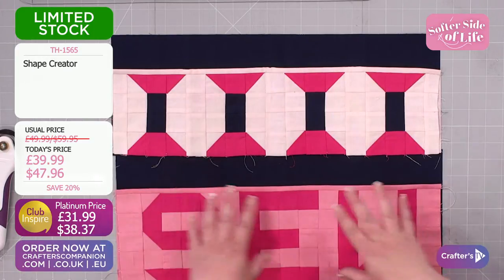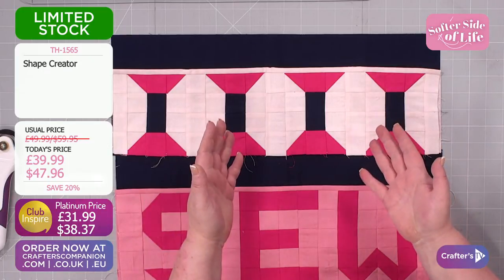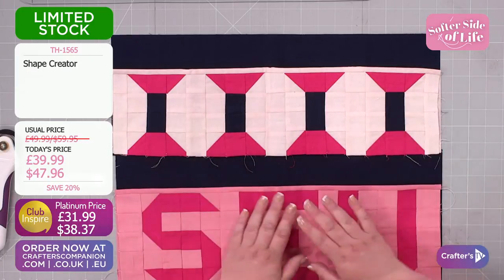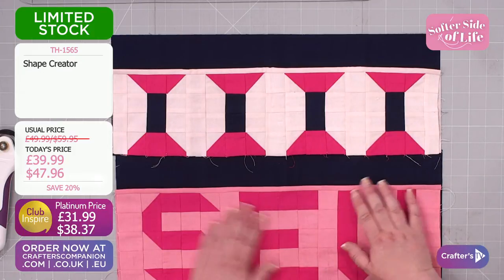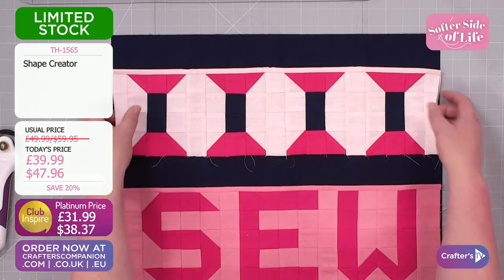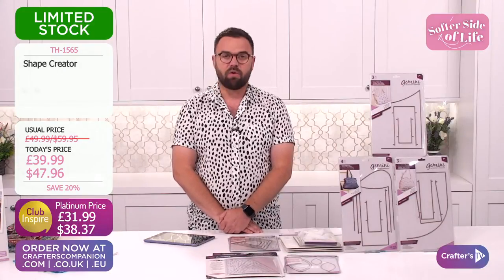Like I say, I use the alphabet and numbers dies and the shape creator. And that's all you need to make this whole project. Obviously, next week, wadding. Absolutely brilliant. Make sure you come and join Bernie and myself for that next Sunday to see that awesome demonstration.